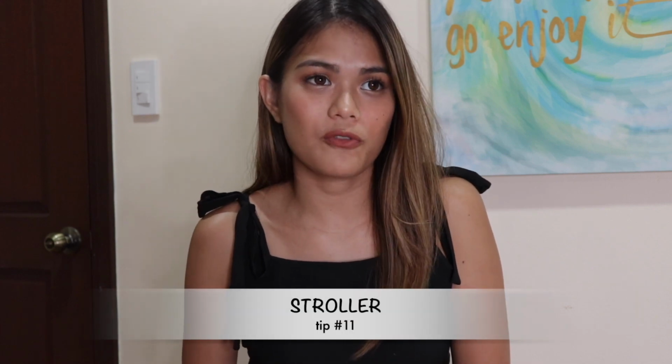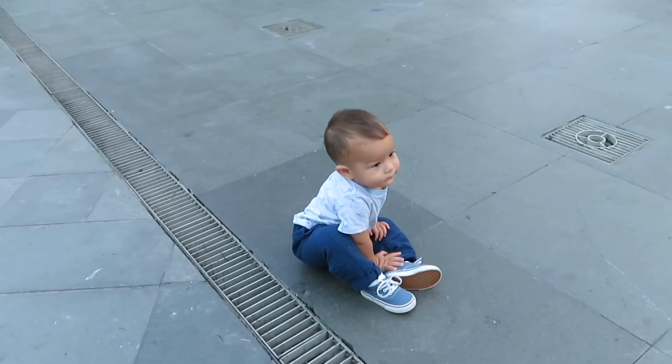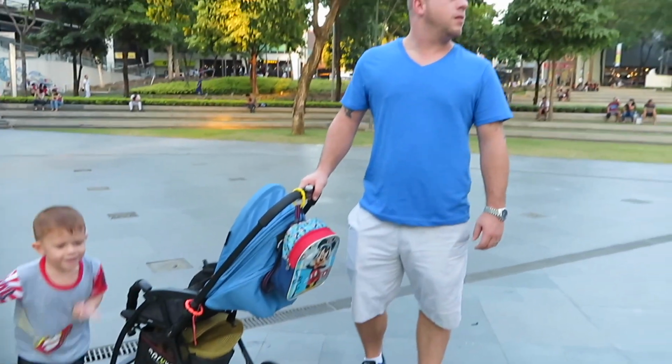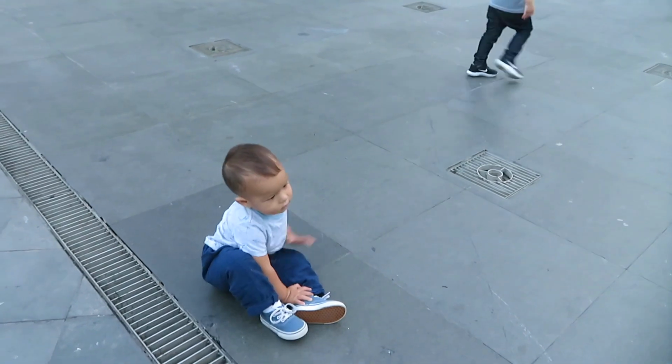So number 11 is connected to my number 10. My super essential for traveling is a stroller. A lot of times we don't forget, actually, there was just one time that we forgot to bring a stroller, because here in Davao we don't really use a stroller anymore. When we go to the mall or to places, the kids walk anywhere, it's fine. So it was kind of a habit for us not to bring the stroller.